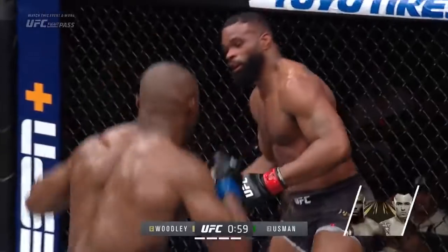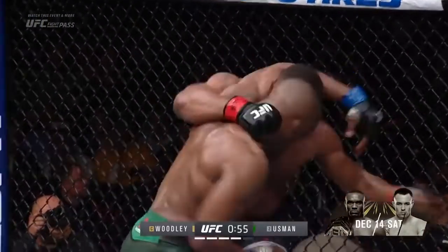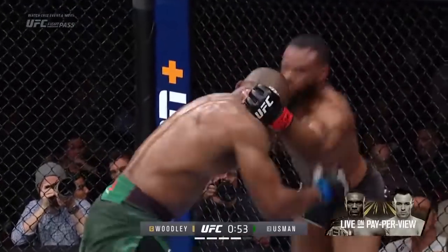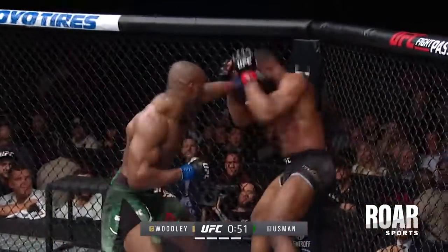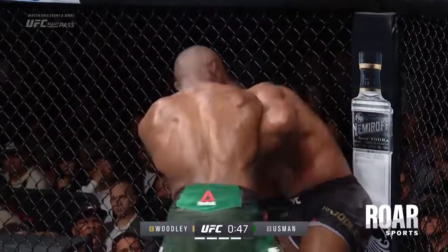Big uppercuts. The end could be coming. He's hurt. Huge punches. Big. He was looking to finish it here. Woodley's trying to get his respect back, but he can't. Oh, huge one lands. They're both hurting, but Woodley's hurt bad, though. Look at this.